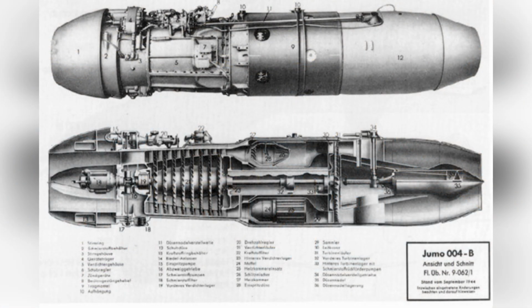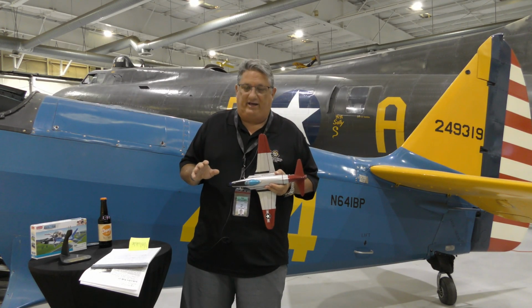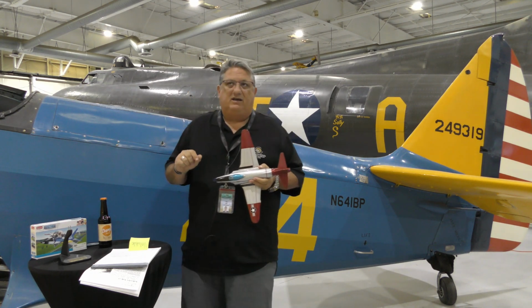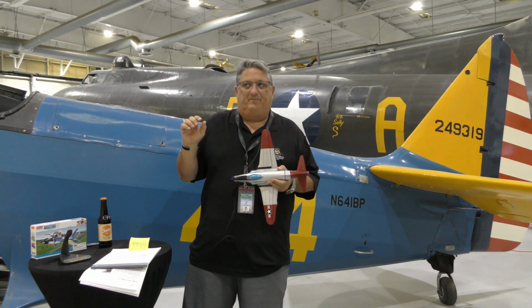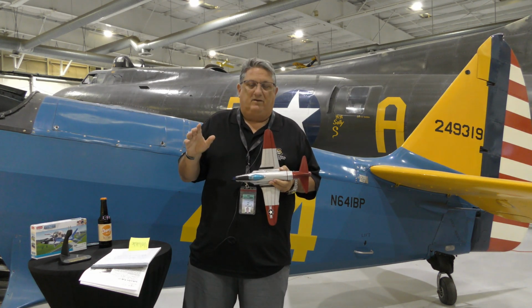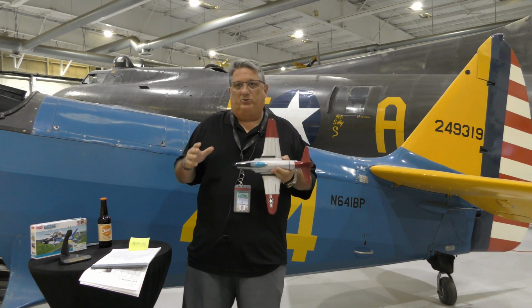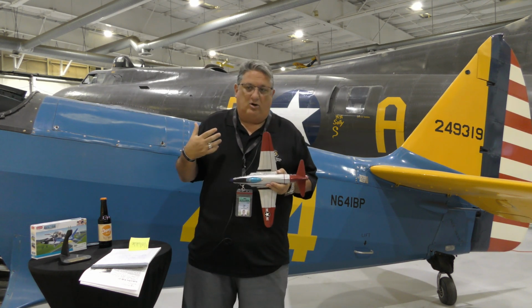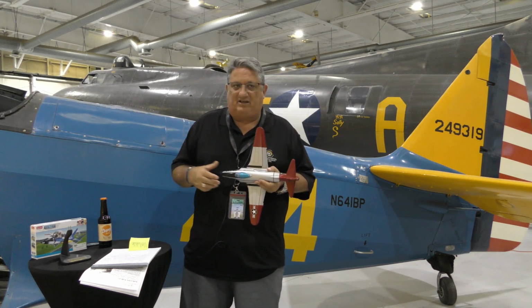Jumo 004, which was a German design, and you can argue with me if you're a German aficionado with the 262, but the German engines, a lot of it had to do with metallurgy. To be fair, the metallurgy at the time, they didn't understand a lot of the things they were working with, or they had just rudimentary technology, and they were kind of going through the paces of learning how to build some of this stuff.